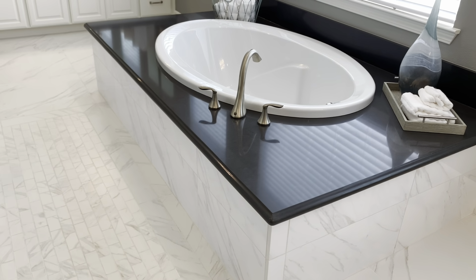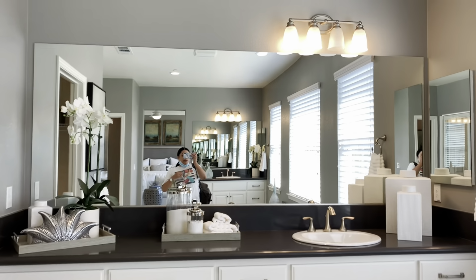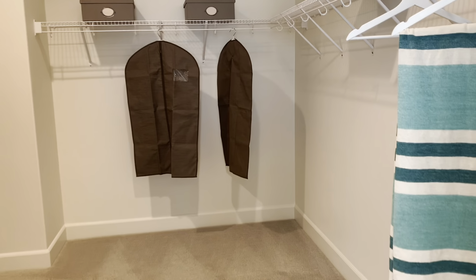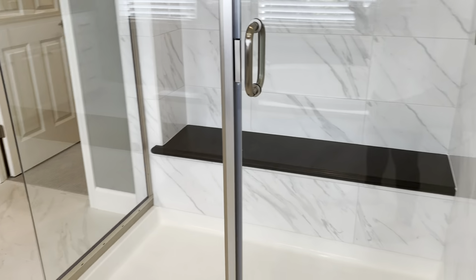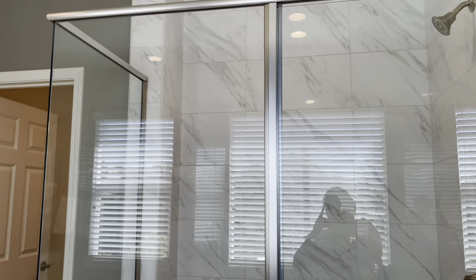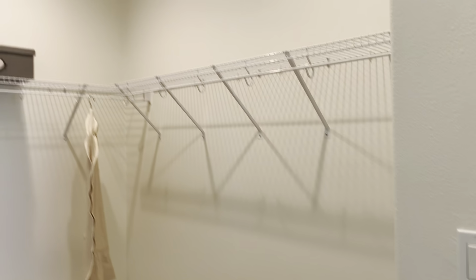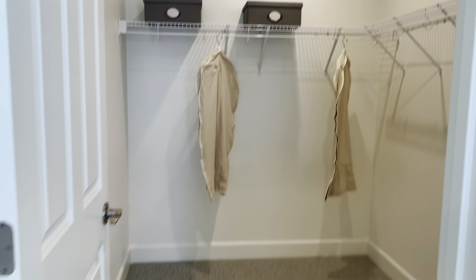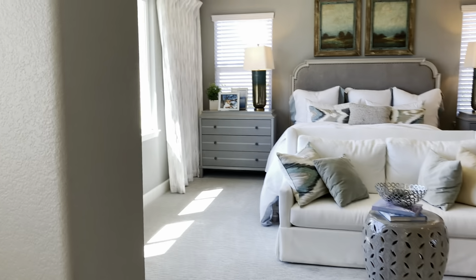One vanity. Here is the tub. Another one. One closet. Super big. A shower. Here's another closet. This would be my husband's. And the other closet would be mine. And then the toilet right there.